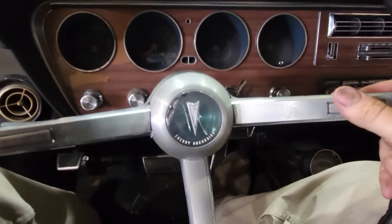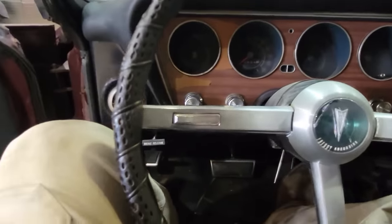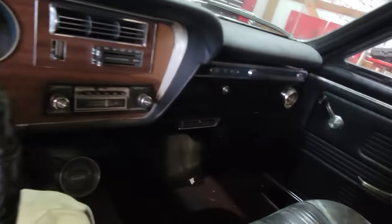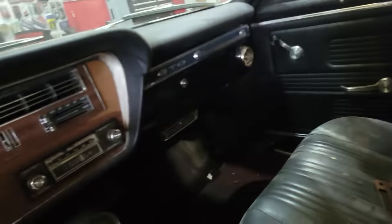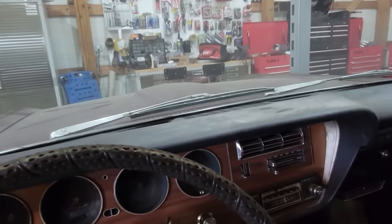Nice big wheel. Horn buttons. I don't know if they're gonna work or not. We don't got juice on it yet. Door panels are in beautiful shape. Just an absolute, this is what I would call a survivor. Does not take much to bring this thing back around. And I'm so excited to do it for Barry. Let's get under the power barn here. See what we got going on.